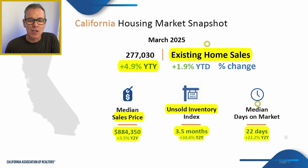But this is really a large percentage because we're talking about very small numbers, right? On average, homes are selling in about 3 weeks. 1 year ago, it was 3 days faster. So 3 days longer to sell a house compared to 1 year ago, a giant increase, up by 22%.